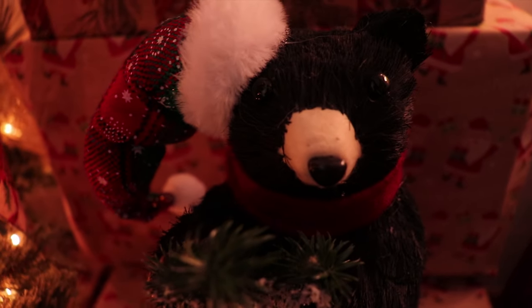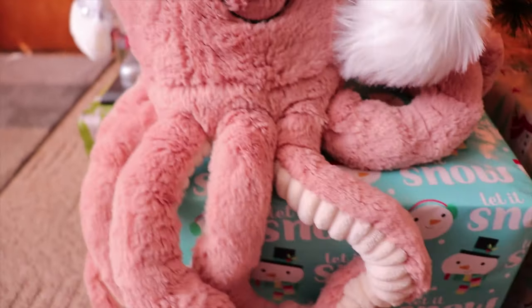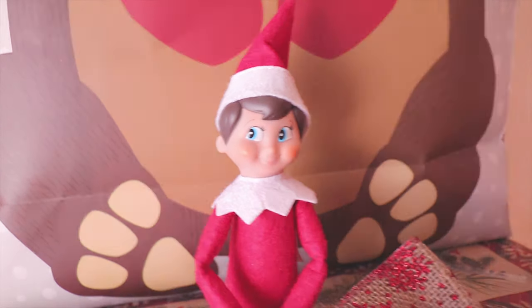I got a creepy looking bear from Walmart. And I have a very festive octopus here who's wearing a Santa hat. I have a white Santa over here. And then Mr. Elf on the Shelf. Naughty, naughty Cody.